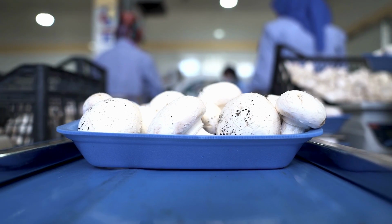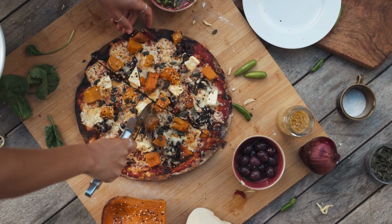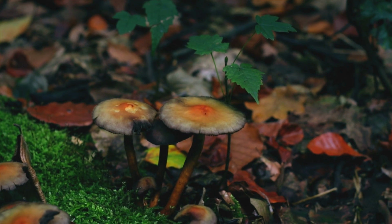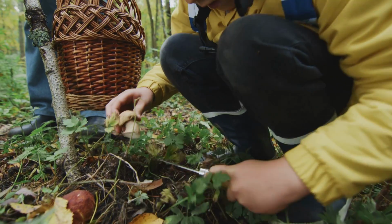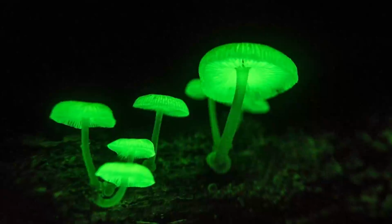Mushrooms play a role in the cuisine of almost every nation in the world, but you'd be best advised never to pick and eat a mushroom you find in the woods unless you're an expert in fungi. It's probably fair to say that most mushrooms would do you no harm, but some might make you hallucinate and others might even kill you, so it's best to err on the side of caution.